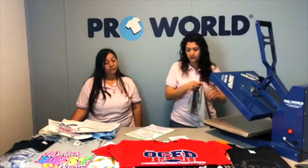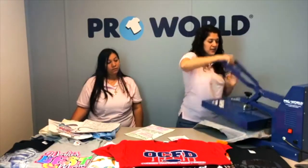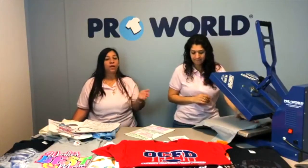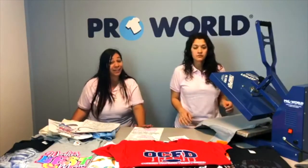We'll do the back first. So again, pre-press the shirt, just a couple seconds. We have a lot of front designs that can go with different backs. In this case, these are two separate designs, but you'll see they'll go together.